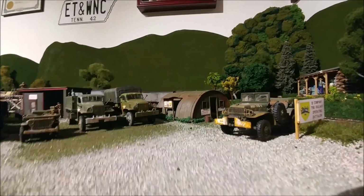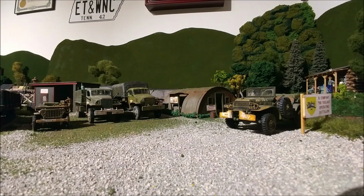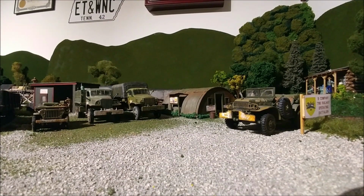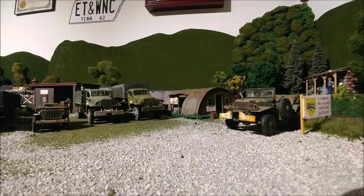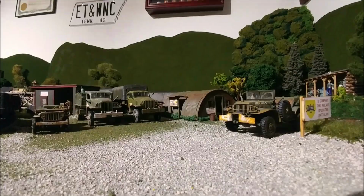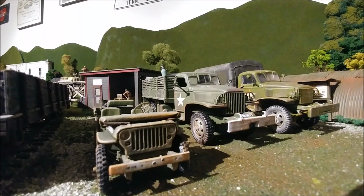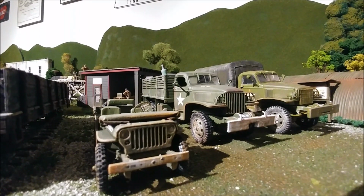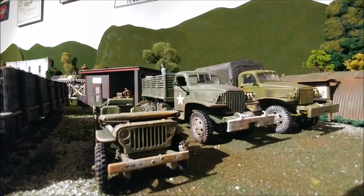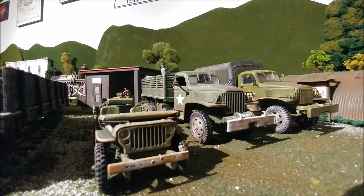First off, this is the headquarters of Baker Company, 796 Railway Operating Battalion. I think I'm the only person in the hobby who actually has a designated railway operating unit on their layout. As a former Army officer myself with a maintenance unit and having a World War II Jeep in my garage, I have way too many hobbies for a person my pay grade. I decided I had to recreate the 1940s vehicles accurately.